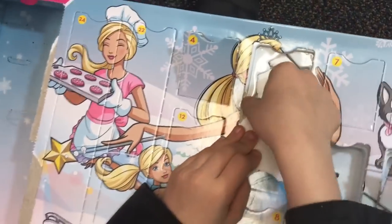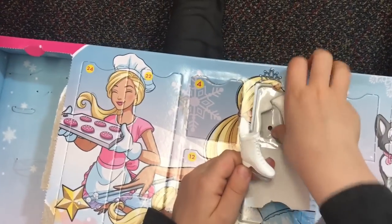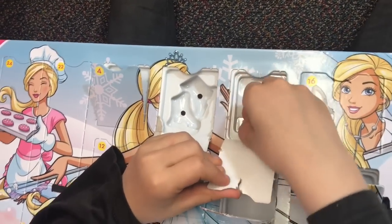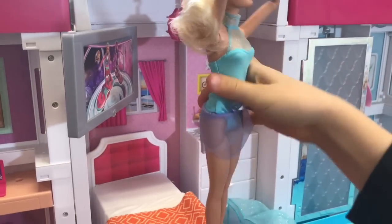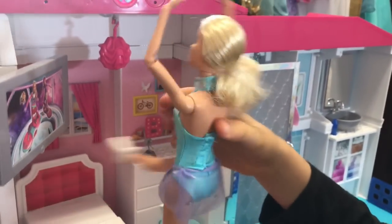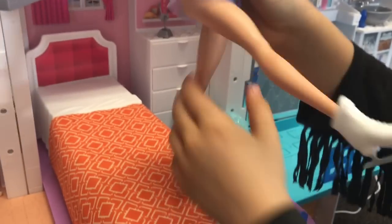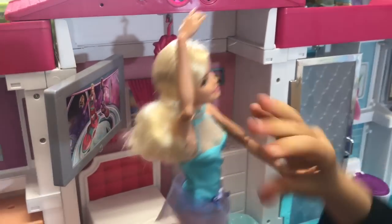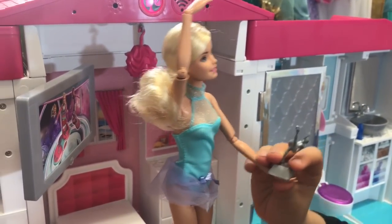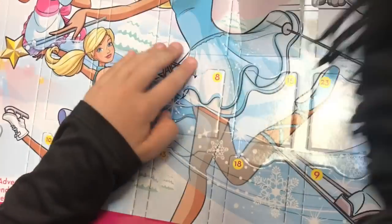Is this the ice skater outfit? Yes, or career 2. And here, ooh, ice skating shoes. It's a skating trophy. And now we move from the ballerina. She keeps her ballet leotard, and then you just add the skirt and the ice skates. And she's a champion, because she even won a trophy. Sure, it's silver for second place, but who cares?